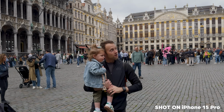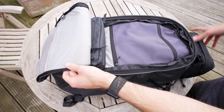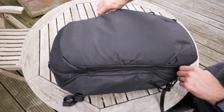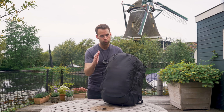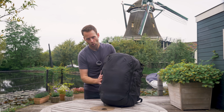So this pouch goes right there. This one goes right there. Speaking of content creation, I also brought something on this trip that is perfect for my needs and for one bag travel.